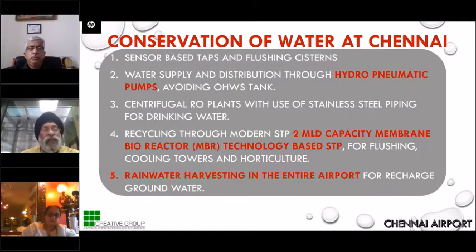So 90% of water we can use for landscaping, air conditioning, and my HVAC system. And then rainwater harvesting. Other things are there. Can you put the next slide on, please?